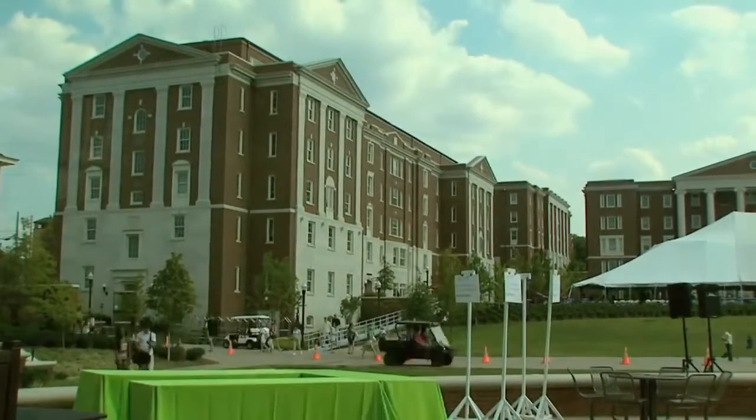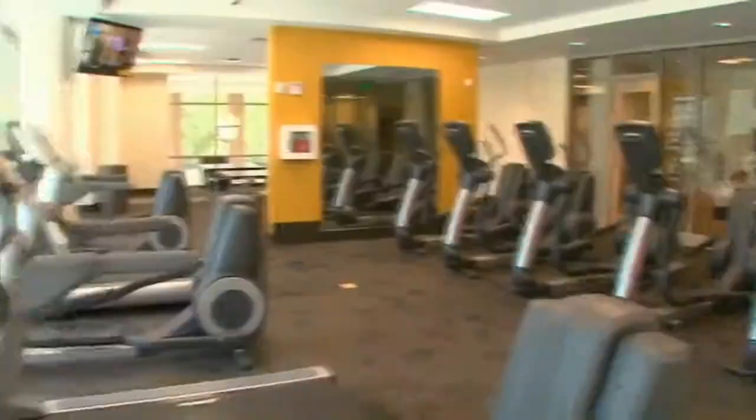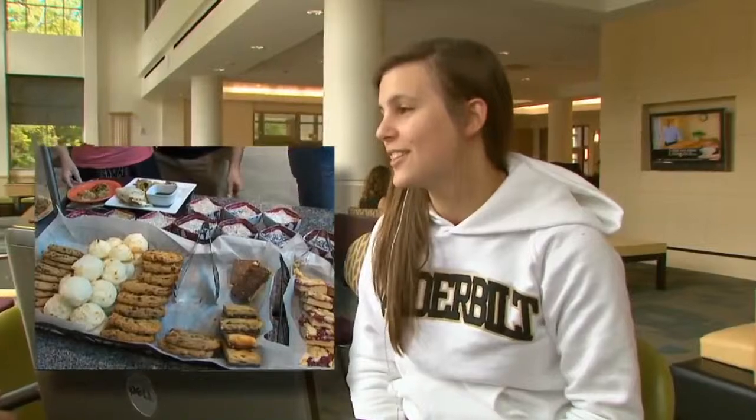The Commons is set up with all the high-tech amenities you need, along with first-rate places to eat, work out, and socialize. You know, you want to go where everybody knows your name? That's really what it felt like. And they have really good food, the dessert in particular.